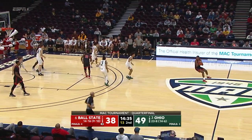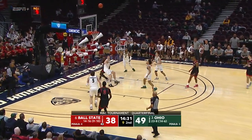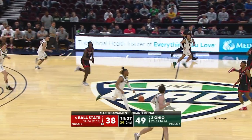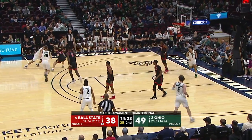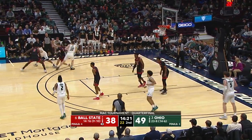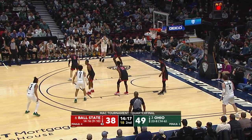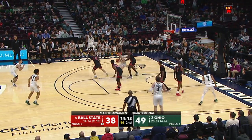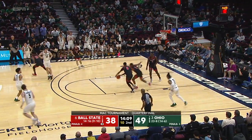Thomas had it slapped away. Jacobs ran it down. Shot clock at 10. Off the mark is Thomas on the triple try. Ohio can bump this lead up to 13, maybe to 14 here. Ball State needs a stop. Carter thought about it. Carter on the back down. Twisting jumper. He missed that wide right.